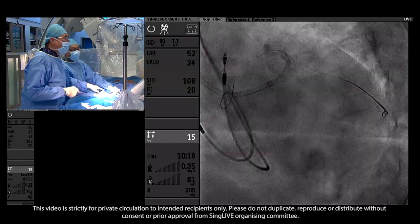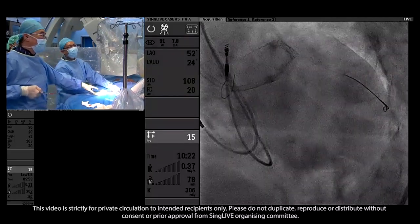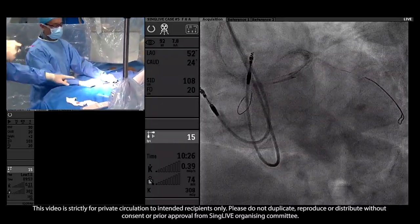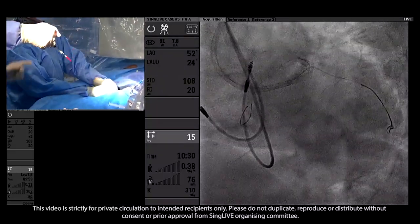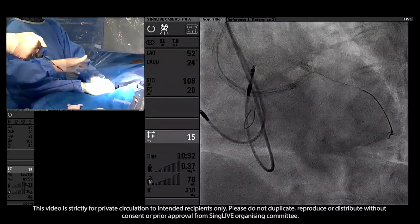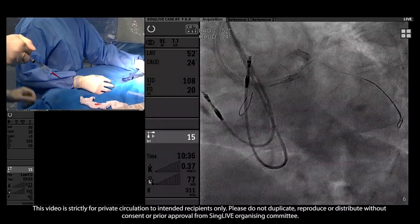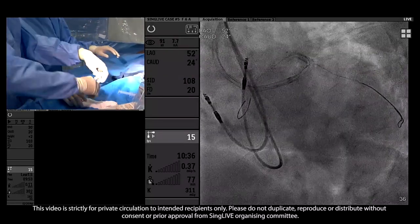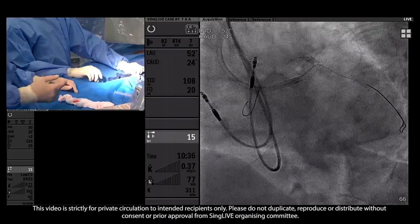The key point is, you see Dr. Ho's hand? He's holding the two wires until he meets resistance. I continue to flush, and he will be moving like the rapid exchange guide wire, right? We can also do this as a single operator. It's a two wire technique. Well done, Teik.